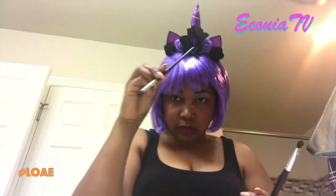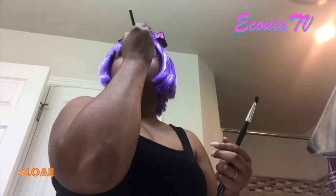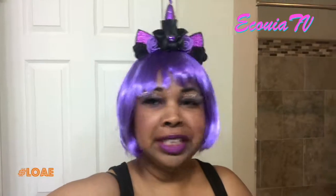Look two. So here's look number two. This horn has the purple and the black. Switched up the wig. All of this stuff is from the 99 cent store, except for the first wig, the rainbow wig. I'm going to just finish up putting this purple eyeshadow on, and then I'm going to put a whole different kind of more dramatic lash on. So hopefully you will enjoy that look as well. So my lashes are on. I'm officially look number two. The purple and black unicorn is here.